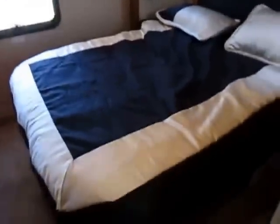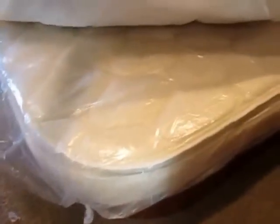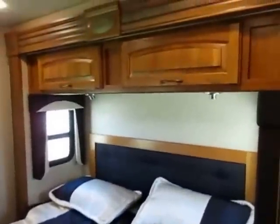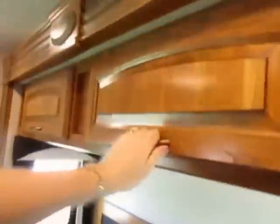Let's see here. We've got a full true queen bed going on. Nicer grade mattress too. This is a very nice, big, fluffy mattress. About 50% bigger than what you'll usually find in the motorhome industry. Extra big, deep storage going on above the bed just for sweaters and things like that. And these struts are no joke. Wow, those are tough. Massive closet.